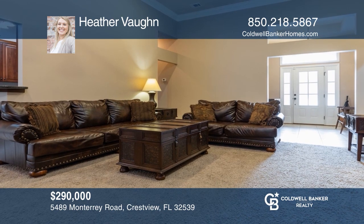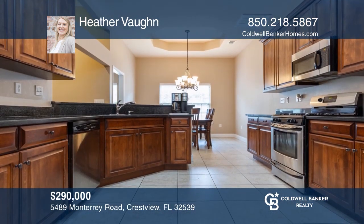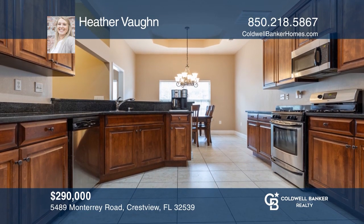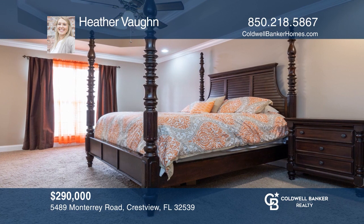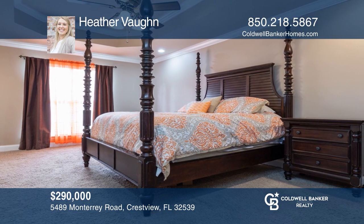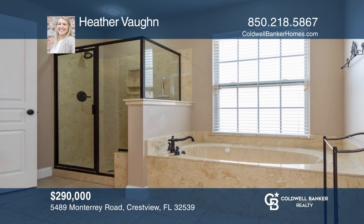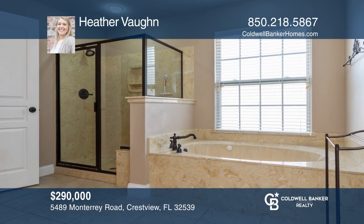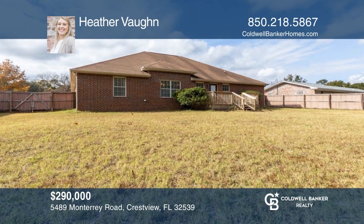This home boasts a split floor plan, 12-foot ceiling living room with crown molding, and a gas fireplace with a custom-built mantle. The kitchen and dining room have 16-inch ceramic tile flooring, custom cabinets, walk-in pantry, and more. The large master bedroom features a sitting area, tray ceiling, crown molding, just to name a few. Your new home is just a call away. Contact Heather Vaughn for more details.